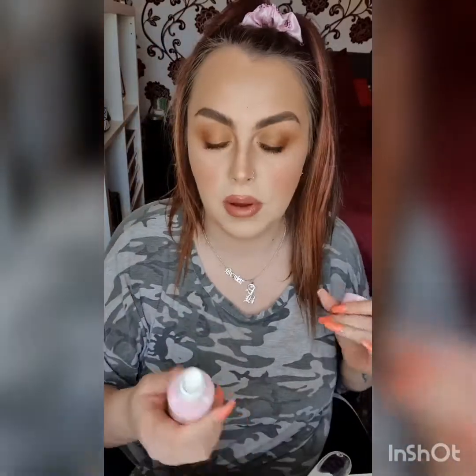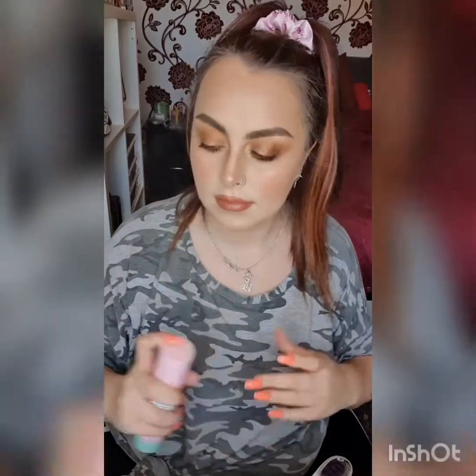And then, to be honest with you, that's pretty much it. Apart from setting the makeup, I'm going to go back in with the watermelon one. They do also do it in a peach as well, and also coconut, which is the original formulation. But I really like this one because it's more fresh. I find that the peach one's more sweet. Woo. And then fan it down.